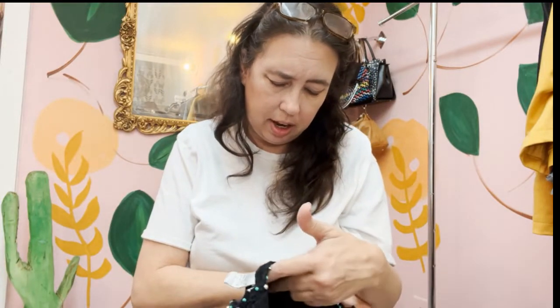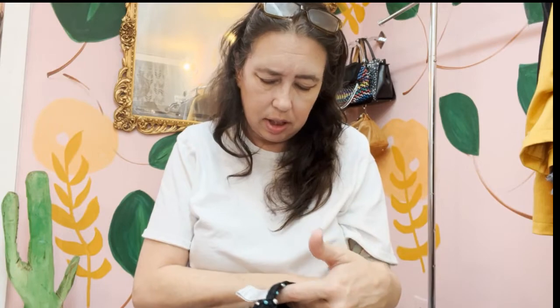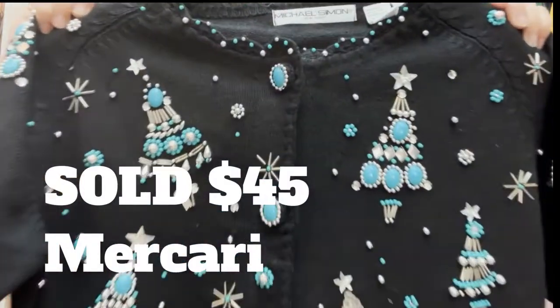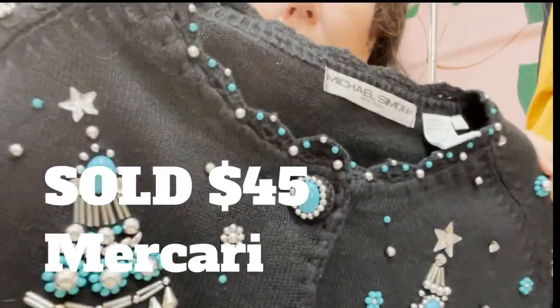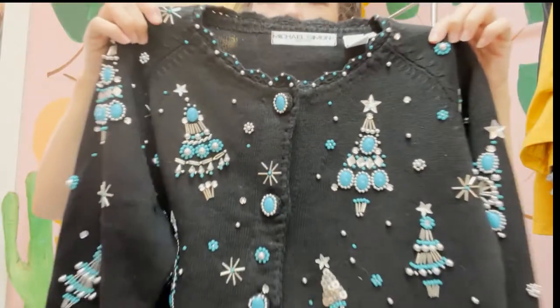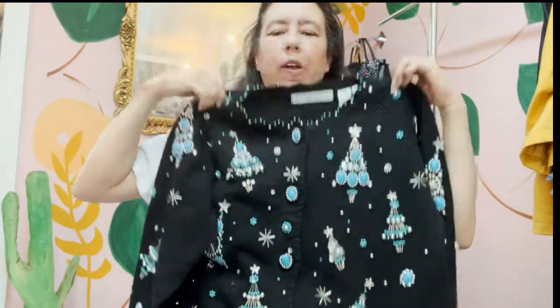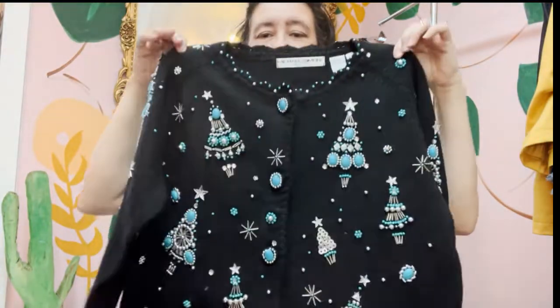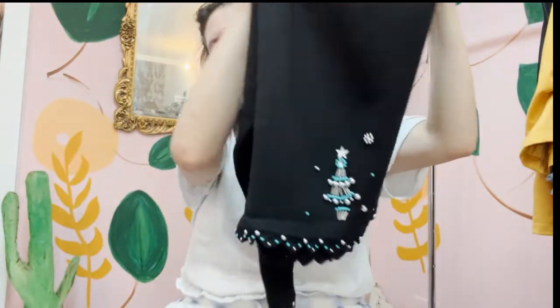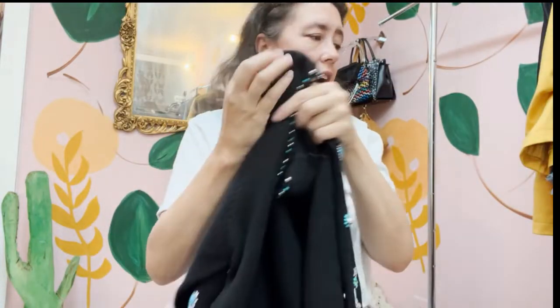Okay. I got this at my little hidey hole. Honey hole, I should say. Not hidey hole, although I could hide in there. Okay, this is Michael Simone, New York. It's vintage, but look. That is beading. Beautiful metallic beading. Look at the buttons even. It's got the turquoise and the silver Christmas trees, button up front, cardigan sweater, absolutely adorable, has it all over the sleeves. Then we tame it down a bit on the back with a little bit of interest. And this is a size large.